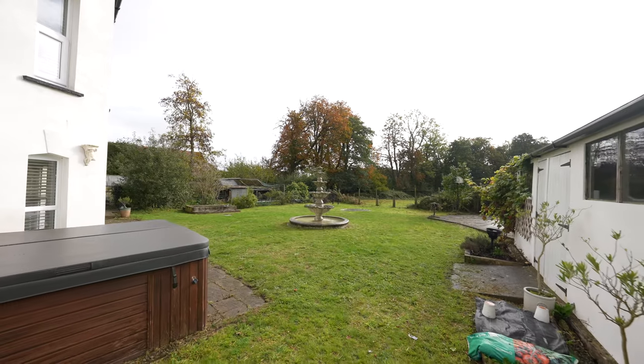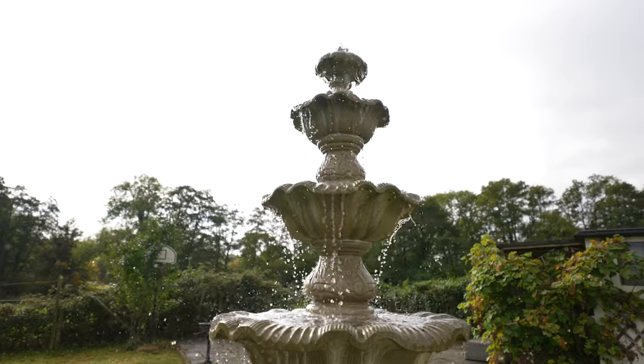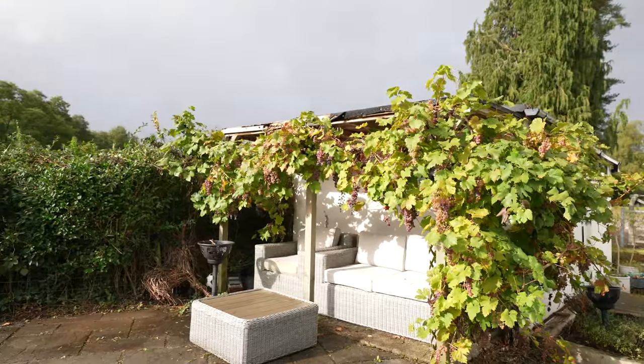The property is also within close proximity to local pubs and restaurants and is just a stone's throw away from Llandegveth Reservoir and Green Meadow Golf Club.